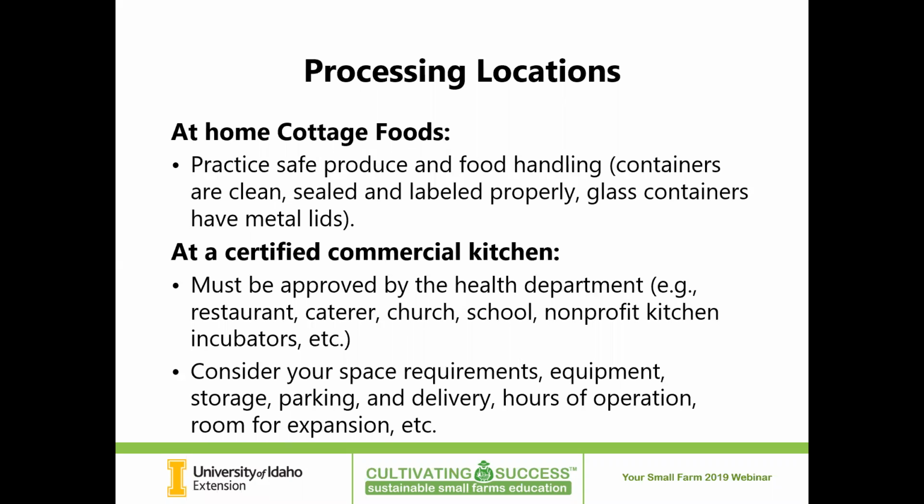If you're processing at a certified commercial kitchen, that could be a kitchen incubator or a restaurant, maybe a church or a school, that kitchen has to be approved by the health department. So that's where it becomes a certified facility. You'll need to consider your space requirements, what type of equipment is required. And so if you're using that commercial kitchen, the equipment all needs to go through that approval process.